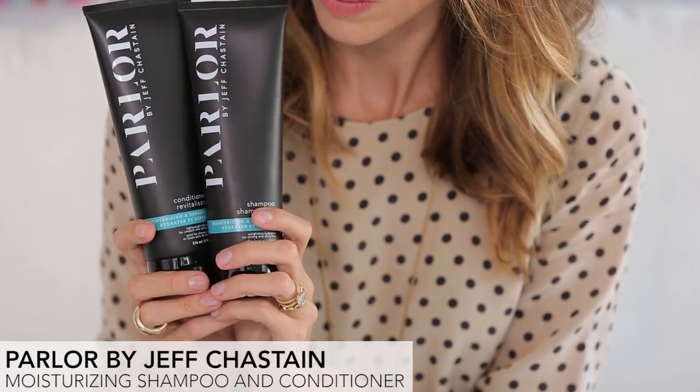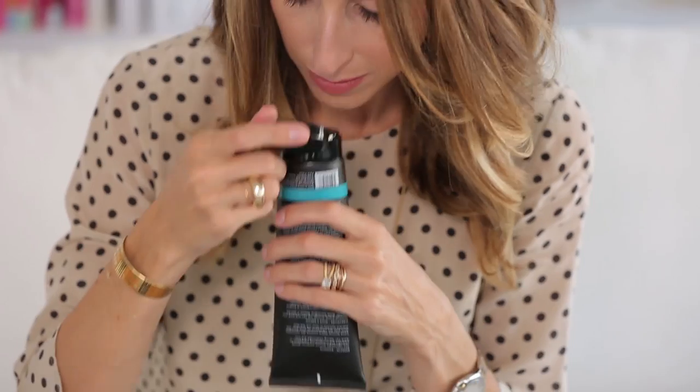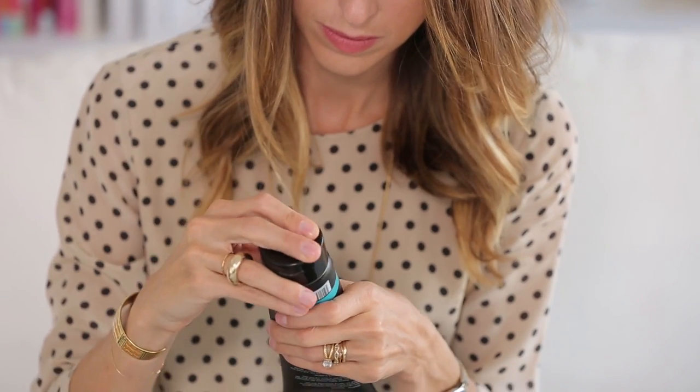It's Parlor by Jeff Chastain. And Jeff, if you don't know, is the first ever hairdresser we worked with at Birchbox. This is his moisturizing shampoo and conditioner. It smells delightful, as all of the Parlor products do. If you love the sea salt spray or the detangler, this is gonna make you so happy, and it's moisturizing. So after summer, we all know that's what our hair needs from a lot of ocean, pool, and sunshine.